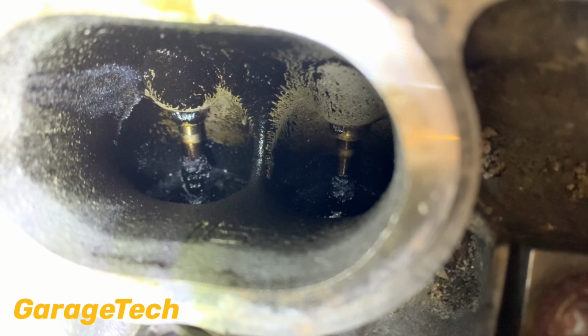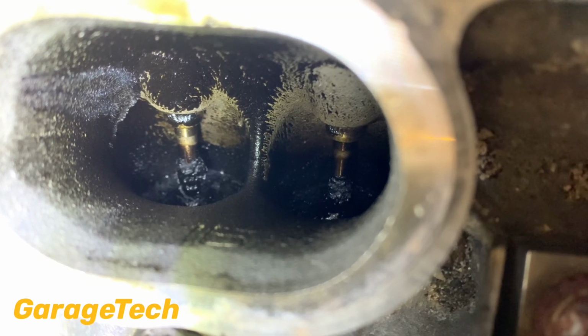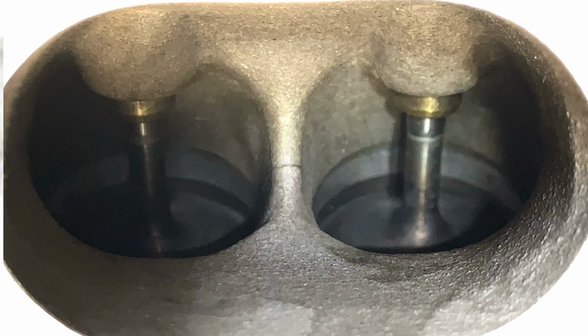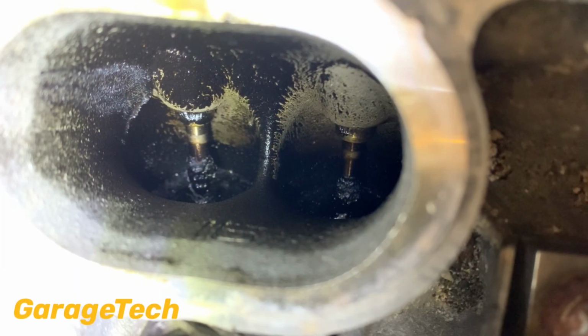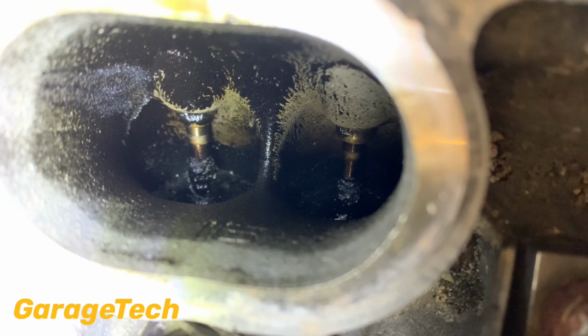Obviously when you've got indirect fuel injection, the fuel is going to be sprayed on the back of these valves, and that will clear that stuff away as the engine is running. But because you've got direct fuel injection, what you tend to find is all of this stuff just sticks at the back of the valves, and it just stays there and builds up over time.